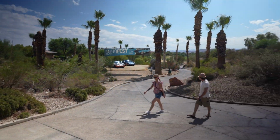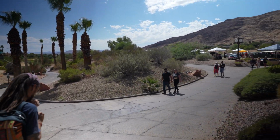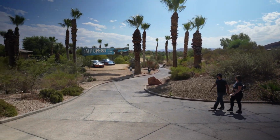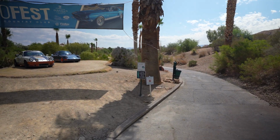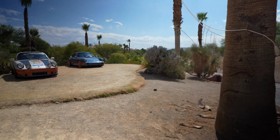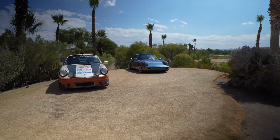So folks, don't be misled. There's very few vintage cars in this show. Most of it was exotics, kind of modern stuff that you'll see ahead, but there was a section of VW buses and some older air-cooled stuff. But I'm going to go check out these two Porsches. These are 964s, I believe, and let's go check these out.